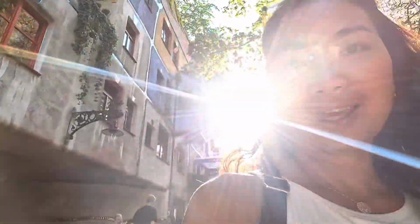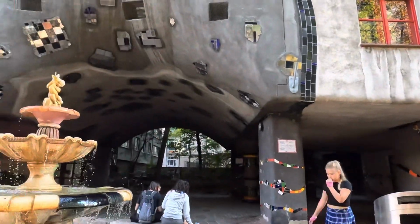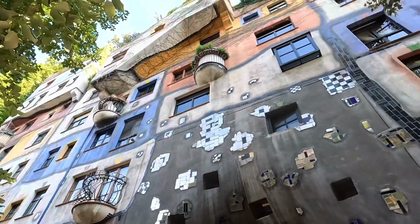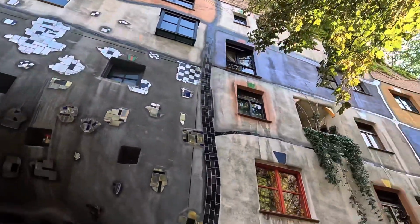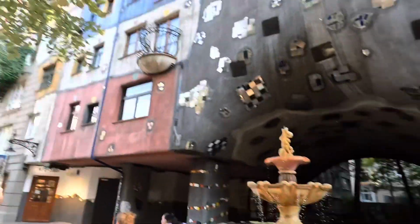So here we go. This is one of the tourist highlights here in Vienna. Look at that. There are so many people right now. Honestly, I'm a little disappointed because it's just a building, a colorful building, and you cannot go in. That's it.